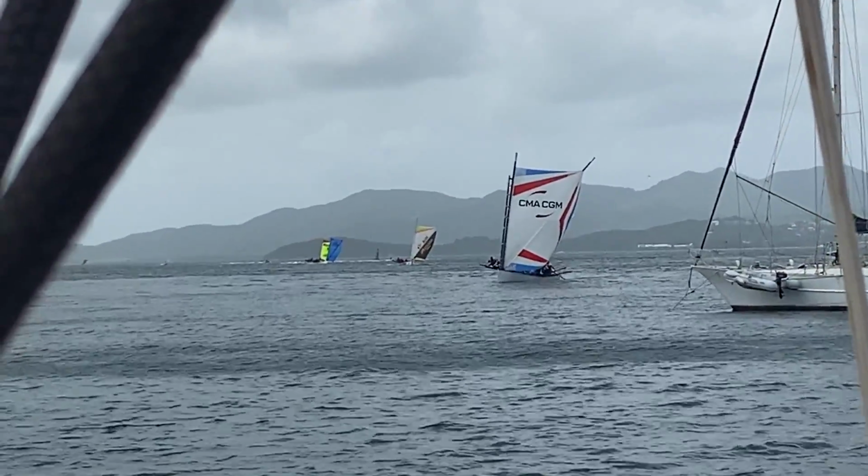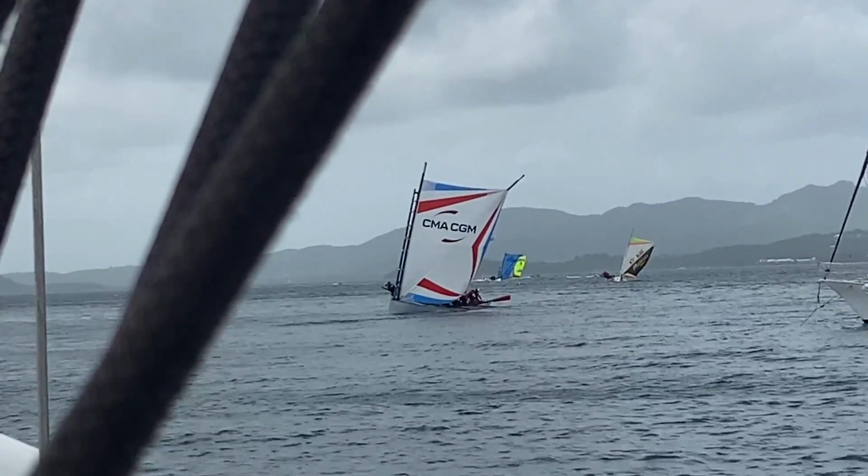Oh, look at those guys hanging out there. And wow, they're so nicely balanced. Look at steering there.